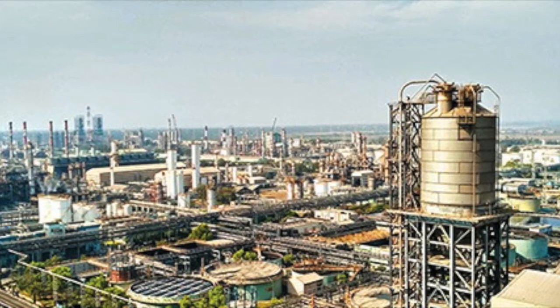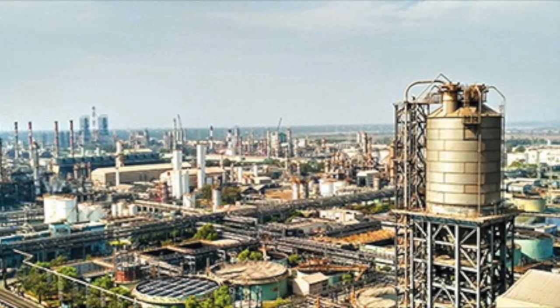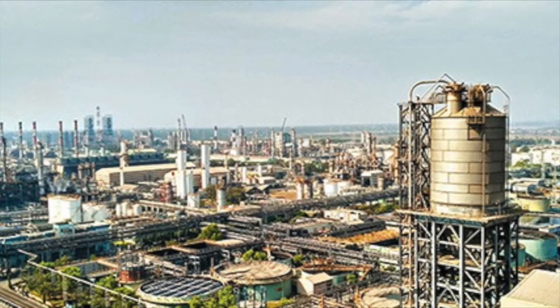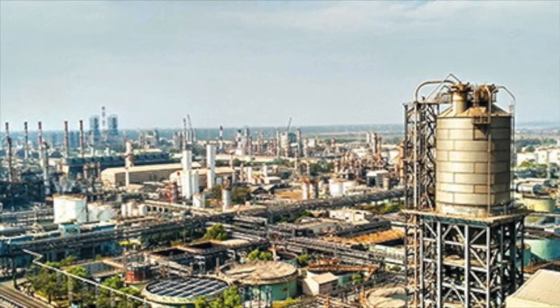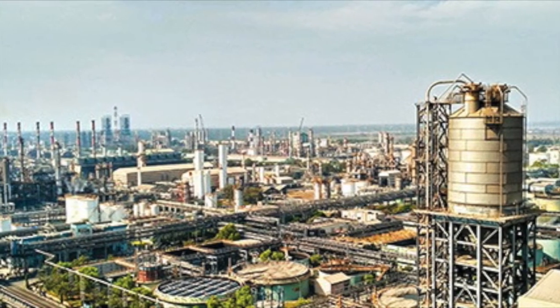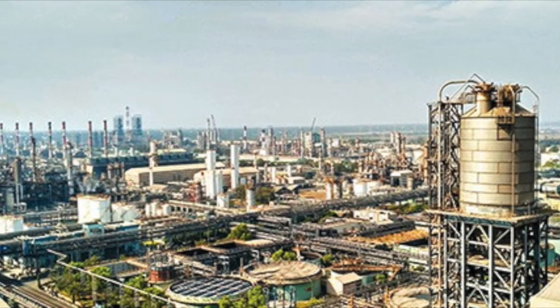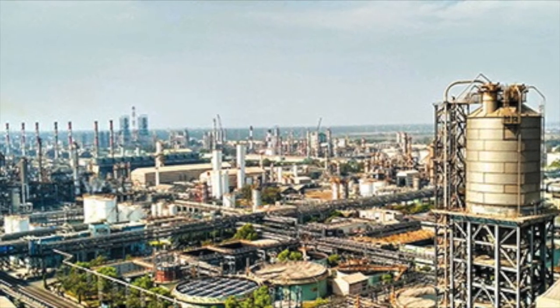RIL-Hazira is located on Surat-Hazira Highway. It's just 250 kilometers from Mumbai. The 27-year-old facility looks brand new, and it operates at 390 megawatts with state-of-the-art equipment, technology, and automation. To keep this kind of facility operating at full speed requires world-class maintenance.